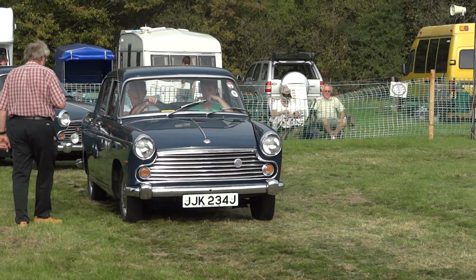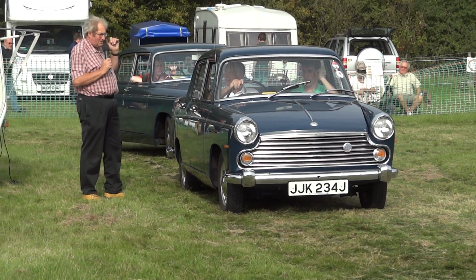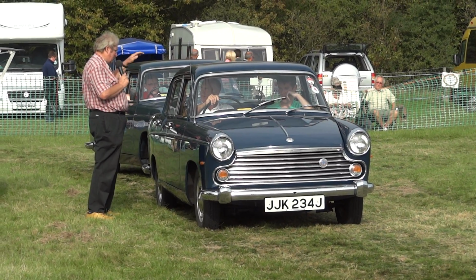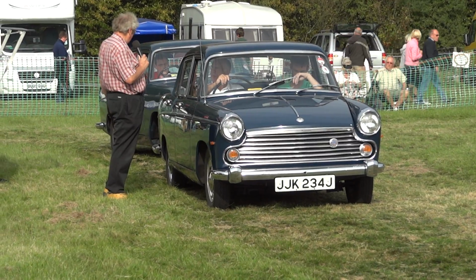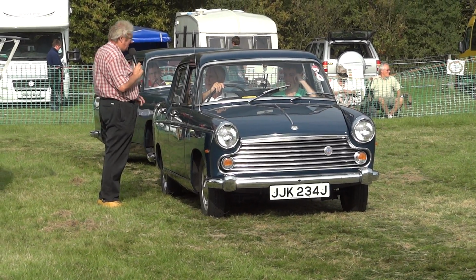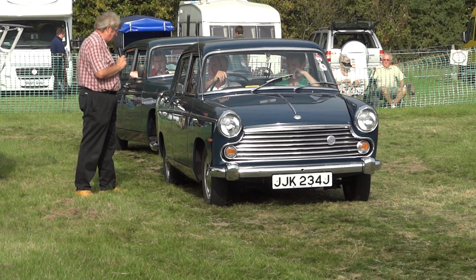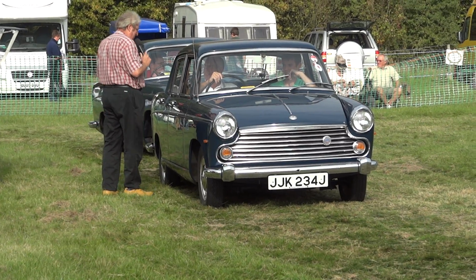Lovely bench seat in the front, and plenty of room for people in the back as well. Back to the Morris Oxford. I actually had a Morris Oxford at one time, and the only change I made to mine, because I'd had an Austin Cambridge, and the Austin Cambridge had 2-tone paint, light blue at the bottom and a cream roof. I bought the Morris Oxford, and that had a colour like this. And I found in the summer it was so hot that when it needed respraying, I resprayed it like a Cambridge because I put a cream roof on the top of it. But anyway, that's another story. It's a lovely vehicle. Tell us all about your Oxford.